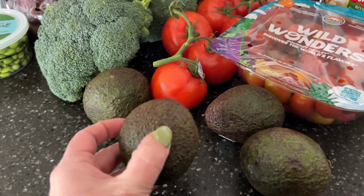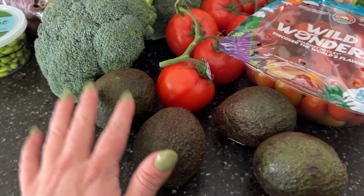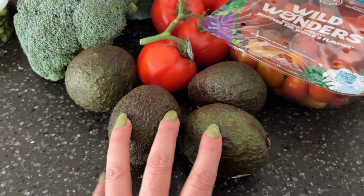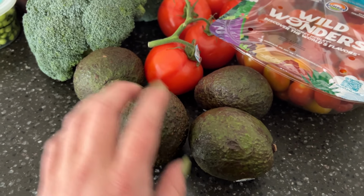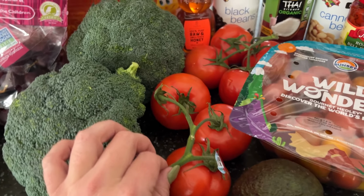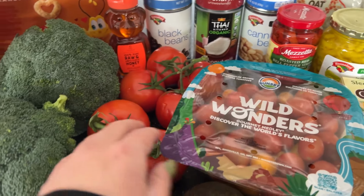I did get some avocados because I didn't go grocery shopping at BJ's today. I wasn't able to get the avocados in the little to-go packs. So I did get some avocados though, because I am really liking that lately. We got some tomatoes, a variety. We got some big ones.